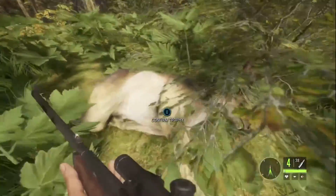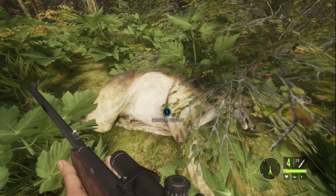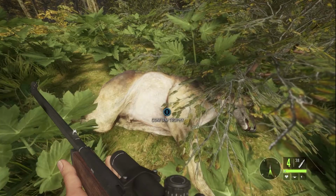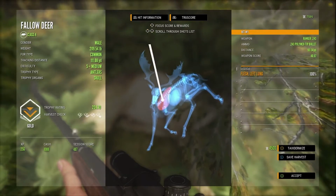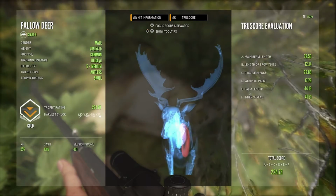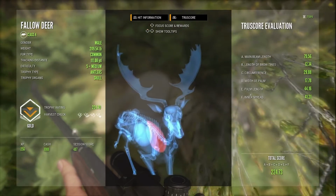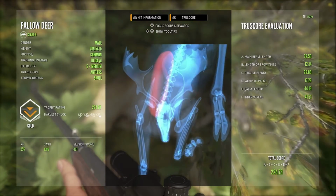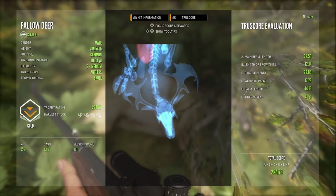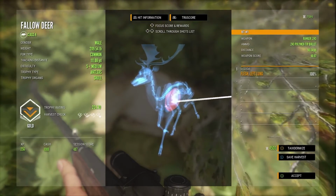Oh, this sucks. Can't even take a picture of him inside the tree, but you can see him a little bit, right? Big fallow deer. Now let's take a look at him. 209-pound fallow deer. Difficulty medium. It was a gold. Damn, that was far. I still can't believe I hit him. Look at him, look at those antlers. Damn.